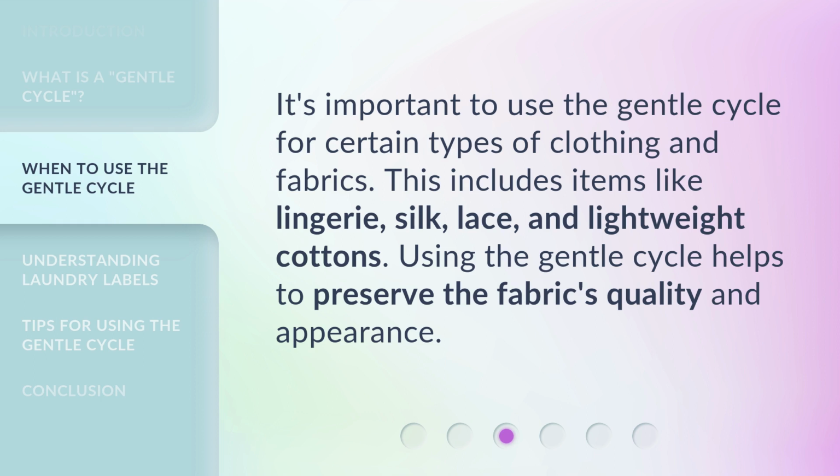It's important to use the gentle cycle for certain types of clothing and fabrics. This includes items like lingerie, silk, lace, and lightweight cottons. Using the gentle cycle helps to preserve the fabric's quality and appearance.